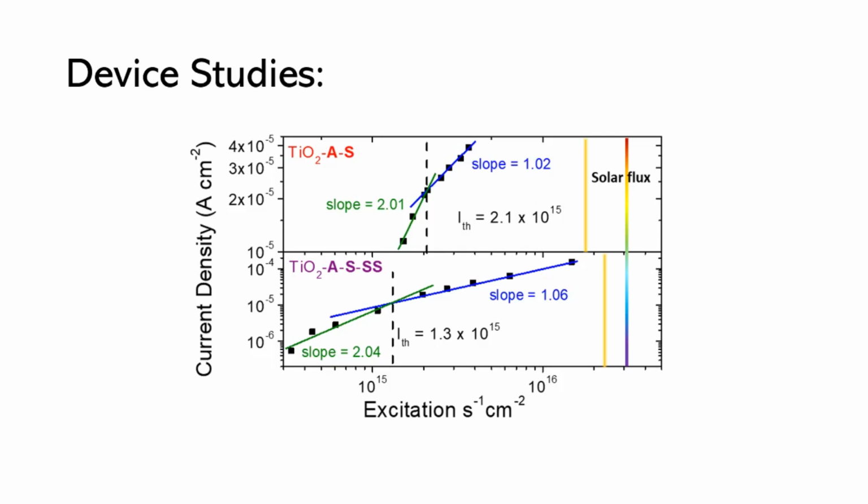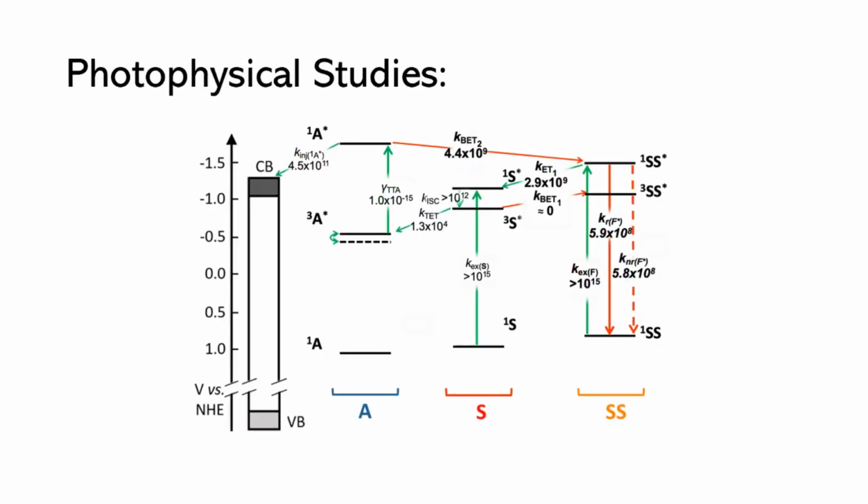for a given system. And while these thresholds fall below the solar flux of the excitation wavelengths and the photon flux corrected for the film's absorptances for both devices, the trilayer device shows a significantly lower I_th value than the bilayer. Here is the proposed mechanism for the singlet sensitized TTA-UC solar cell, with select productive and non-productive processes highlighted in green and red respectively.